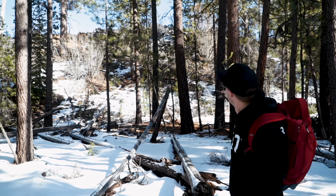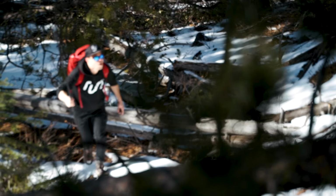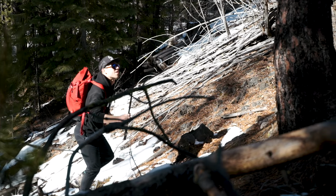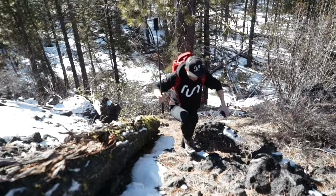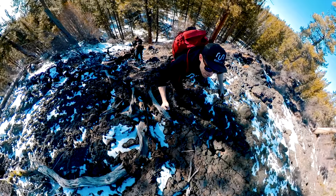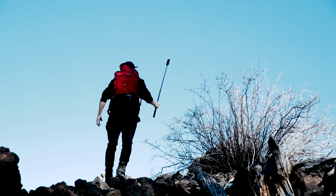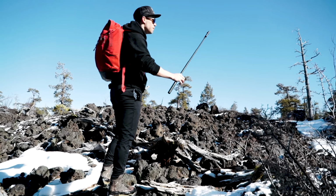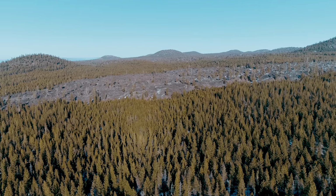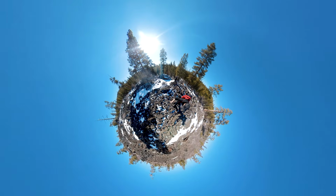What in the world is on the other side of that hill other than my shoes? Let's go. Close. Oh my gosh. Ryan, check this out. I can see what we saw on the satellite image. Now it's a lava field. Come check it out, it's wide open. How do we get so lucky? It says I've arrived. I don't think so.